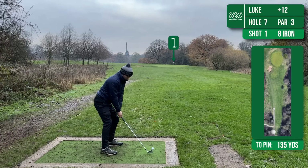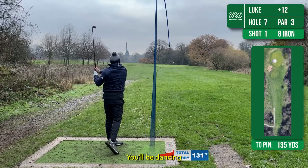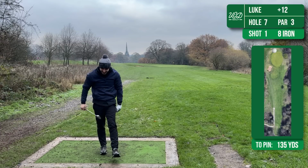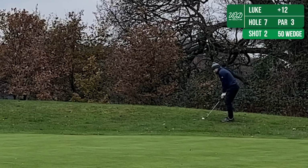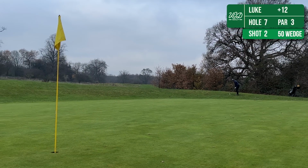The 7th then is a par 3, and this is shorter than normal as we're hitting off the winter tee. Great tee shot here, right into the centre of the green. And as Woody's letting you know there, we're off the back of the green. And runs off the back. So chipping back again towards the pin. Let's see if I can get this chip any better than the last ones. It's a little better. It's definitely not a tap-in.